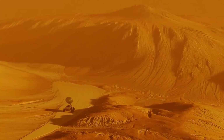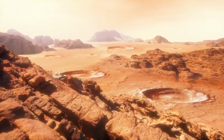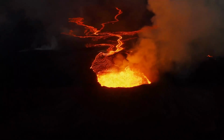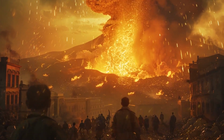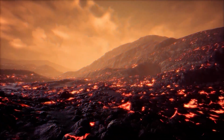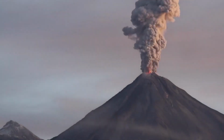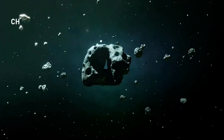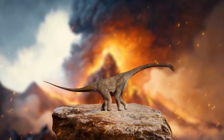These spots might have once had the right cocktail of heat, water, and energy sources that are thought to be essential for kickstarting biology. Volcanoes can help planets in many ways, but they can also destroy life. Scientists believe that volcanic activity was one of the main reasons for at least 3 of Earth's 5 mass extinctions. Take the mass extinction of dinosaurs. We're used to blaming it on the Chicxulub meteorite, but there's a chance it could have been caused by volcanoes.